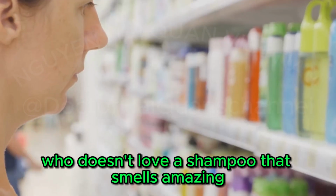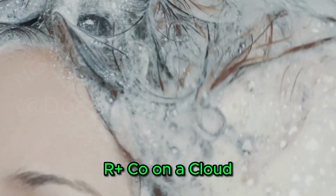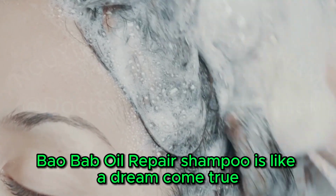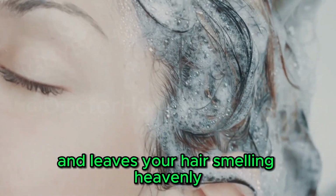Who doesn't love a shampoo that smells amazing? R+Co On a Cloud Baobab Oil Repair Shampoo is like a dream come true. It repairs damage and leaves your hair smelling heavenly.